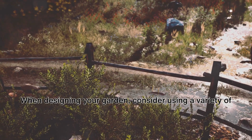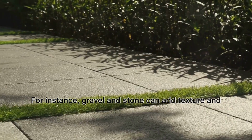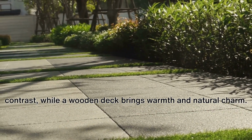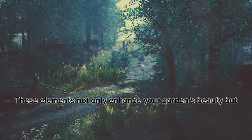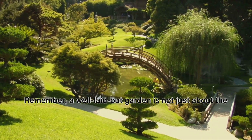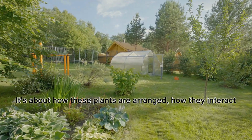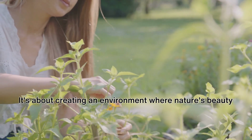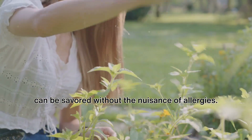When designing your garden, consider using a variety of hardscaping materials. For instance, gravel and stone can add texture and contrast, while a wooden deck brings warmth and natural charm. These elements not only enhance your garden's beauty, but also contribute to its allergen-fighting capabilities. Remember, a well-laid-out garden is not just about the right plant selection. It's about how these plants are arranged, how they interact with each other, the wind, and the surrounding structures. It's about creating an environment where nature's beauty can be savored without the nuisance of allergies.